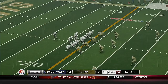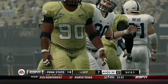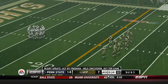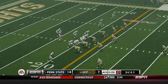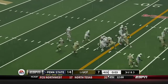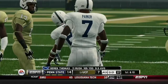We should just see the quarterback take a knee right here, winding down the rest of this clock. Favorite play in football if you're a quarterback. Take a knee. Third down, and they're going to need about 3 yards to pick up the first down. On the ground, inside. He's taken down at about the 23-yard line.